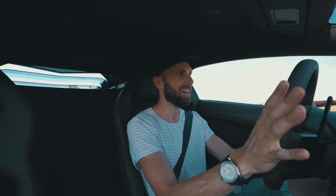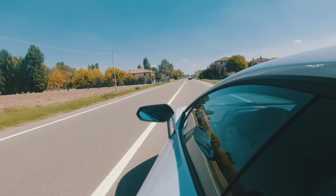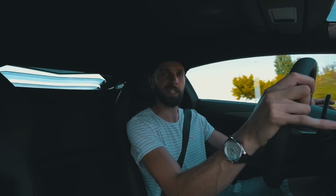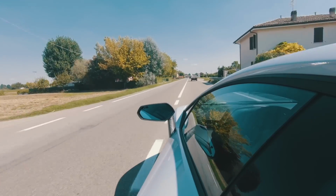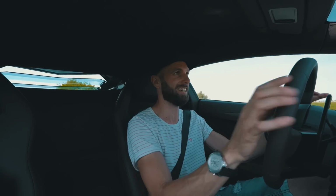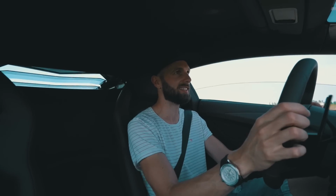Oh yes! Just touching the throttle. 740 PS people, that's right, 740. 0 to 100 in 2.9 seconds. I think I'm going to get back to Zurich a lot quicker than I came down here in. Wait for it. Whoa, what a beast!